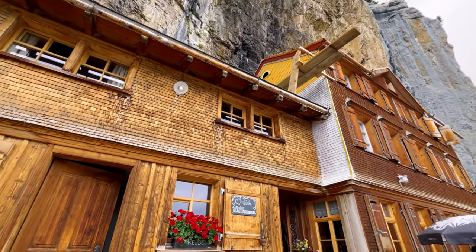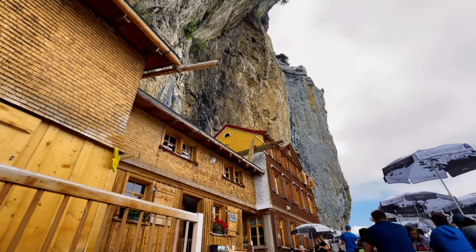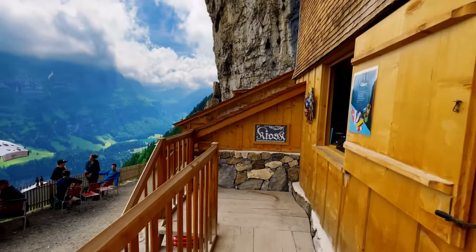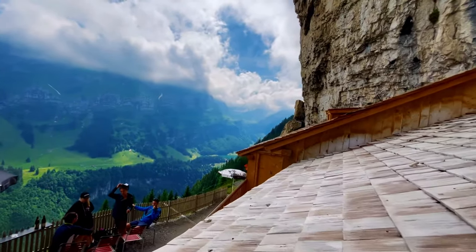Today, it is inhabited primarily by hardcore hikers with large pockets, because even though the conditions are quite rugged and simple, the prices are quite steep, but well, you're paying for the view.